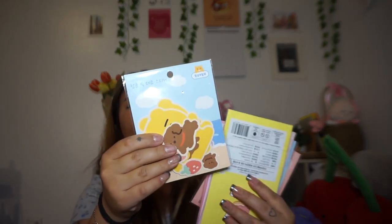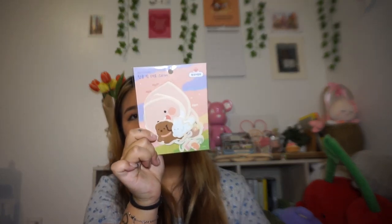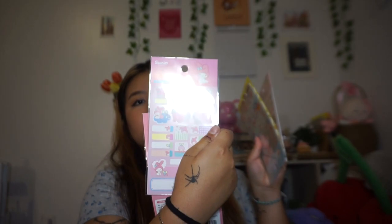Let's see. What else is interesting? These are so cute. They're like decorating stickers. Oh my God. For laptops, phone cases. And they're bigger, just for the usage of bigger things like laptops and such, I believe. But so cute. So sorry if the angle keeps changing and lighting and stuff. My camera keeps turning off. Anyway. More stickers. As you can see, it's pretty much similar stuff, which is mostly Sanrio.